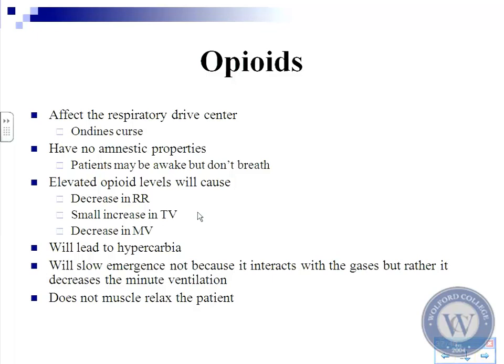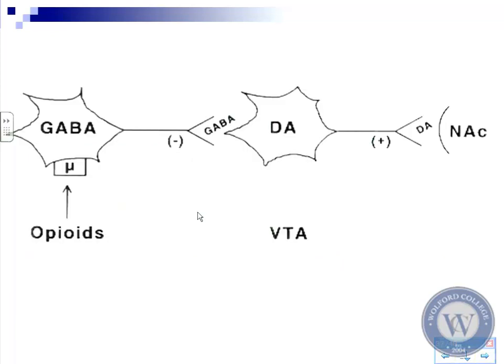Okay. Now the nice thing about opioids is they really don't affect muscle function. Okay? They just affect the respiratory drive center. So tidal volumes are usually maintained or, if not, increased slightly. But respiratory drive is definitely affected to the point that minute ventilation is suppressed. Again, opiates work at different receptors. Okay, they work at your mu receptors, versus your other agents like your GABA agonists, which are going to suppress the central nervous system slightly differently.